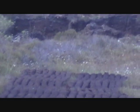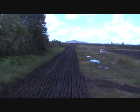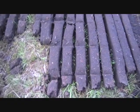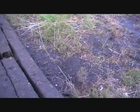So that's the end of the rows of turf down there. My zoom is up to 52 times magnification, so it'll give you an idea how long these rows of turf actually are. And it was cut a couple of weeks ago. It's still very wet because of all the rain we've been having. The bog itself is very wet. You can see a lot of the places where pools of water have been forming.